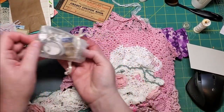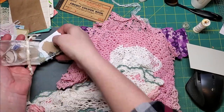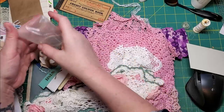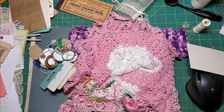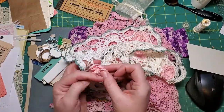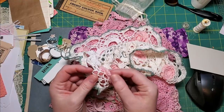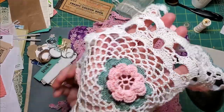What's in here? Oh, there's some cute stuff. These are the doilies she sent me pictures of that had the crocheted flowers, and I wanted to cut these crocheted flowers off of the doilies to use.